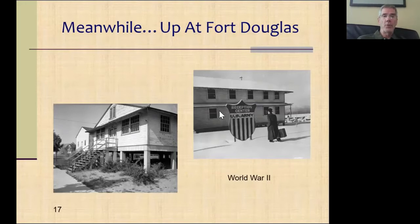I really love this image on the right. I kind of picture this guy getting off the bus from Richfield and taking a cab up to Fort Douglas and being dropped off in the snow, where he's confronted with, you know, his future as an enrollee or as an inductee into the Army. It's kind of a lonely photo in a way.